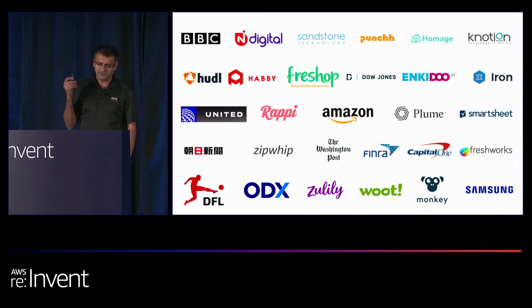And this is reflected in our number of customers. We have tens of thousands of daily active customers using DocumentDB. This is a list of our referenceable customers. The key thing I wanted to point out here is we have customers from pretty much every vertical, every industry, every geography using DocumentDB. You'll see travel customers, internet customers, finance customers, gaming customers, and retail customers using DocumentDB.